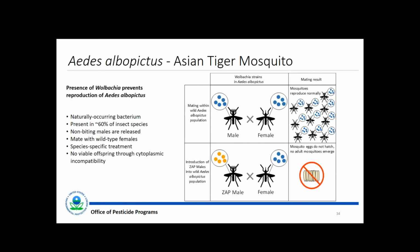Now, in this new case, a different strain of Wolbachia was introduced into the male mosquito. Those are released and then mate with the females that are present in the environment, and then the eggs will be laid, but those eggs will not survive. They cannot develop into adult mosquitoes. And that is through a mechanism called cytoplasmic incompatibility, which basically means that the offspring doesn't get all the genetic information necessary for their survival.